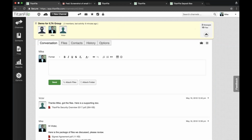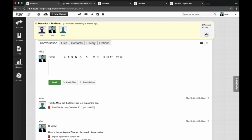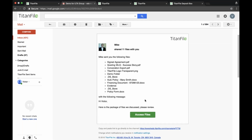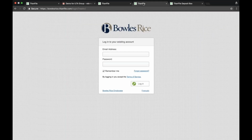So your recipients do not need to have a Titan File account in advance. You only need to know their email address in advance. When you add them to a Titan File channel for the very first time and send them something, they're going to receive this welcome email, a notification email like this. When they hit access files for the first time, if they have an account already, if they've used Titan File with you or with another law firm, they're going to get taken directly to the login page, and they're going to authenticate into the platform that way.